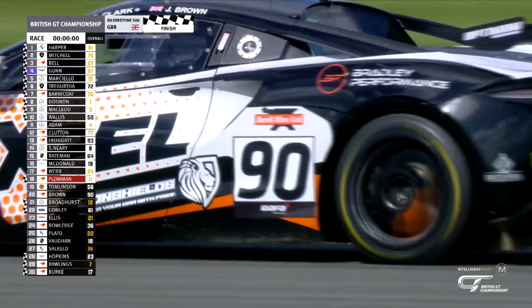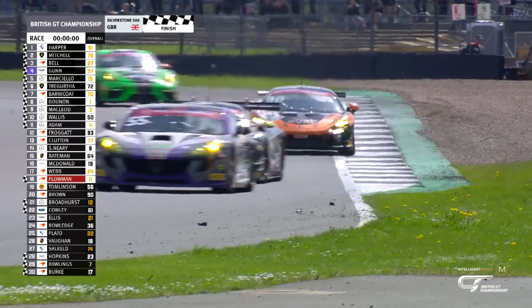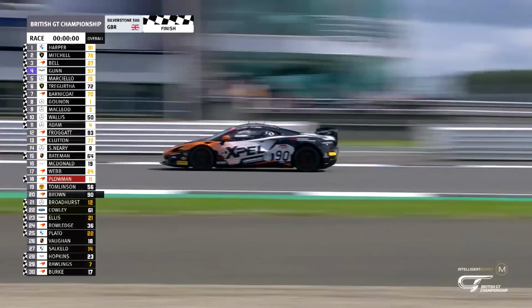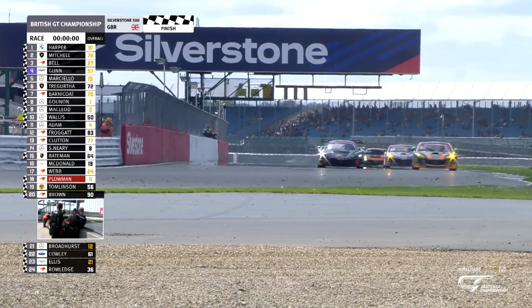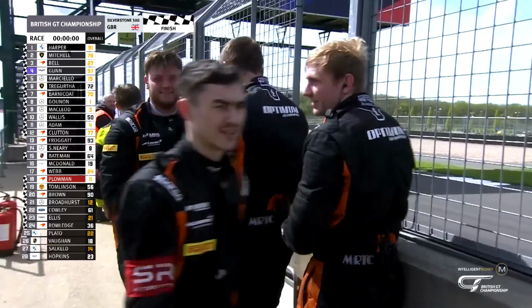They built up an enormous cushion over the rest of the field, and as they come out of Luffield Corner now to see the checkered flag, it will be the race victory for Optimum Motorsport in GT4, a class that really none of us knew which way it was going to go, but it has been relative domination from them, and Optimum Motorsport celebrate the win as the car comes across the line.